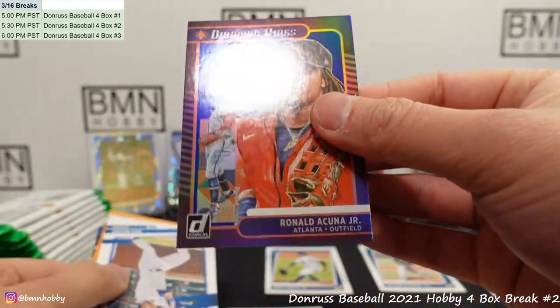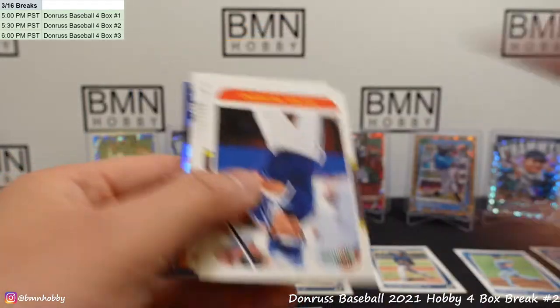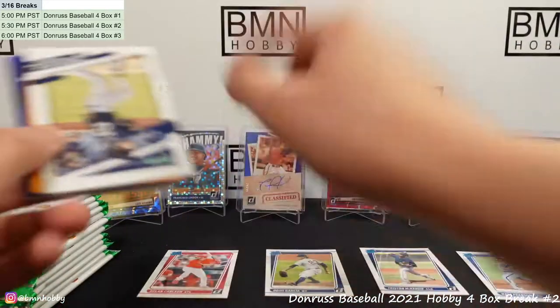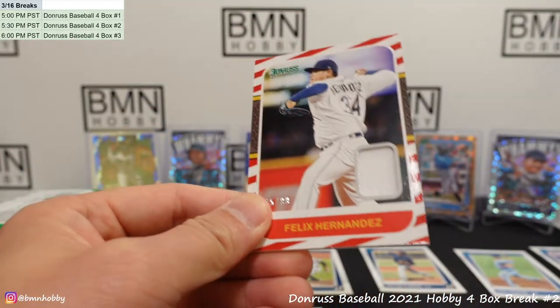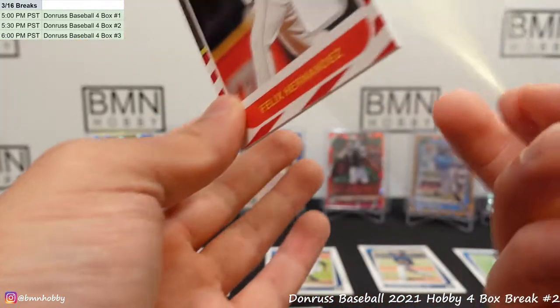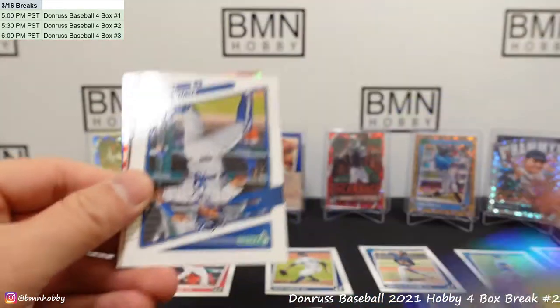Ronald Acuna, nice blue, Diamond Kings. Yeah, okay. Devers. Dylan Carlson, nice one there. That's another chase. Yelich. And Felix Hernandez to 99. Nice one there. I think that's probably game one, right? Yeah, most of them are game one. It looks like Juan Soto was kind of the exception to that. 45 of 99. Hernandez. Hyunjin Ryu, blue.